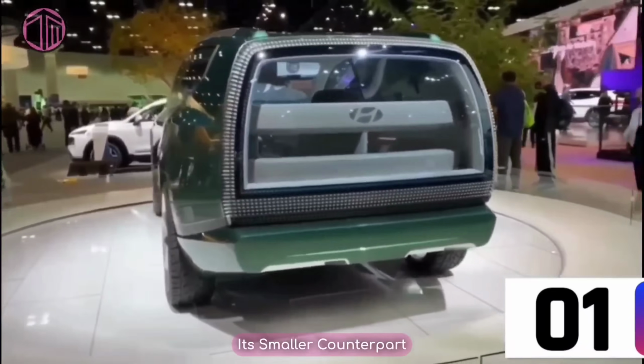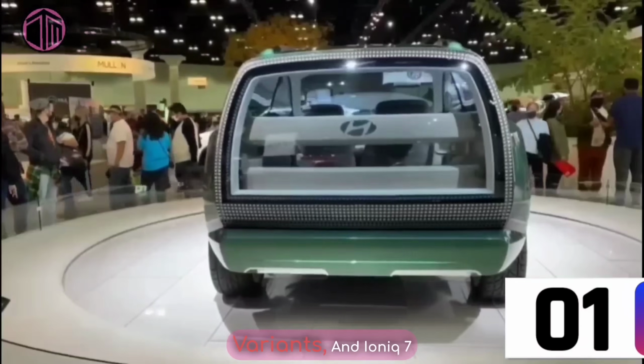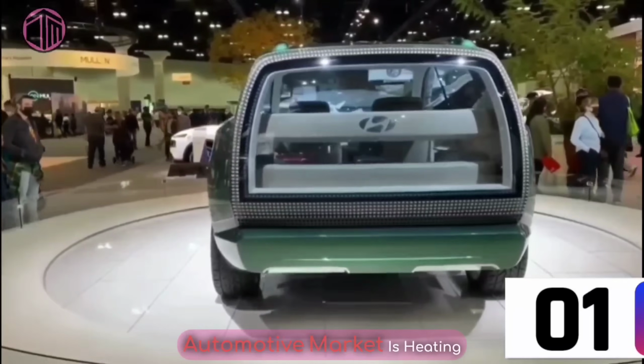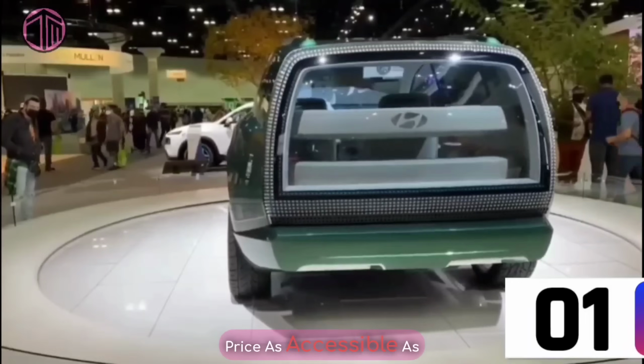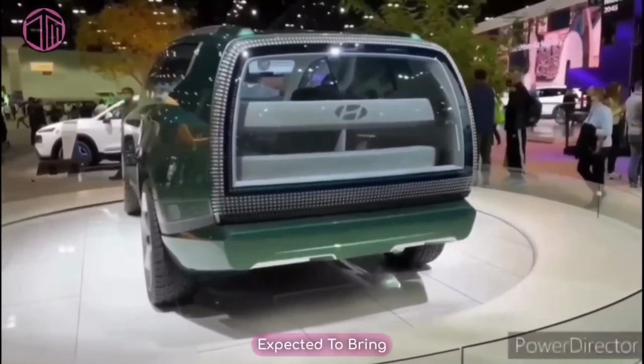Its smaller counterpart, the Ioniq 5, comes in 3 different variants, and the Ioniq 7 is expected to be offered with the same lineup. The automotive market is heating up every day, and Hyundai will be looking to keep the price as accessible as possible, despite the novel features the Ioniq 7 is expected to bring.